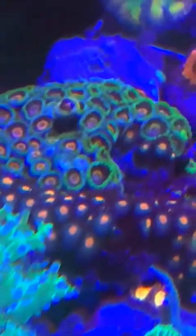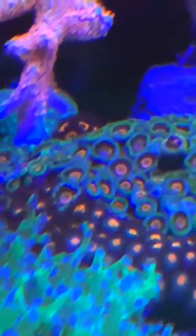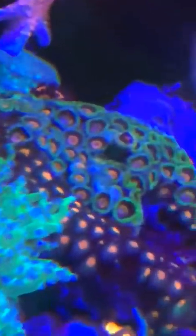And for whatever reason, because I actually got these in this week, one entire colony hasn't even opened up all the way yet. But they appear to have yellow rims with purple and orange eyes in the middle. So anyway, it's a huge, probably a little bigger, 3.5 inch. That's what she said. Zoanthid garden. Yeah, it's a little bigger at 3.5 inch.